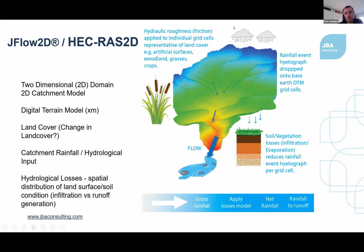So what the model is doing is rainfall lands on these cells. The cells do their hydrological calculations in the background, and they work out how much of that rainfall is available then to run off from those cells. And then the model will look at the digital terrain that it has set up, and it works out which direction it can move from that cell. So out of those 4 cell faces, if you imagine a grid, it'll work out it can go one way or another, working out how it's going to route its way downstream.